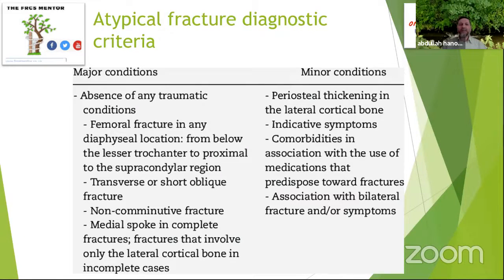Diagnosis happens by having major and minor conditions. So major conditions, you have to have 4 of these. Minor conditions are there just to help you, but they are not part of the compulsory factors to make the diagnosis. I will leave you to read that on your own, and they are available on the AAOS website.